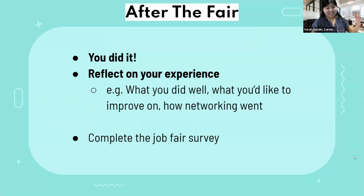And then, of course, you did it. You made it through. And so really just reflect on your experience. Like, what did you do well with? What do you want to improve on? How do you feel like your networking skills went? And also, we will have a job fair survey that we'll be sending out. And we really appreciate just, again, getting feedback for how we can keep improving our events.